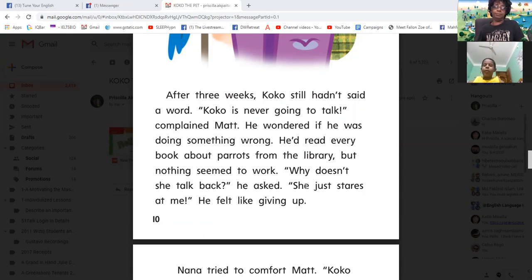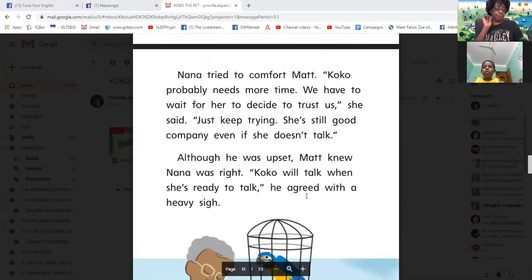He felt like giving up. Nana tried to comfort Matt. "Koko probably needs more time. We have to wait for her to decide to trust us," she said. "Just keep trying. She's still good company, even if she doesn't talk." Although he was upset, Matt knew Nana was right. "Koko will talk when she's ready to talk."